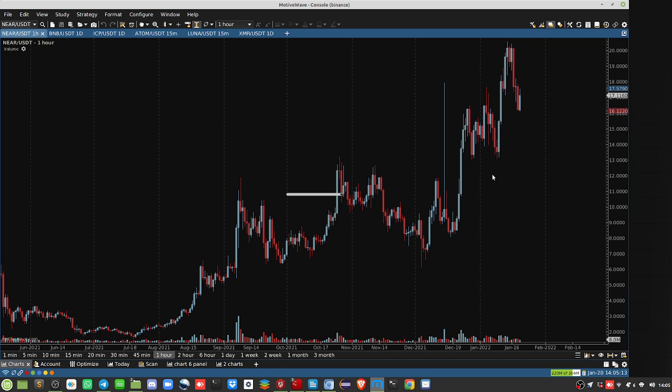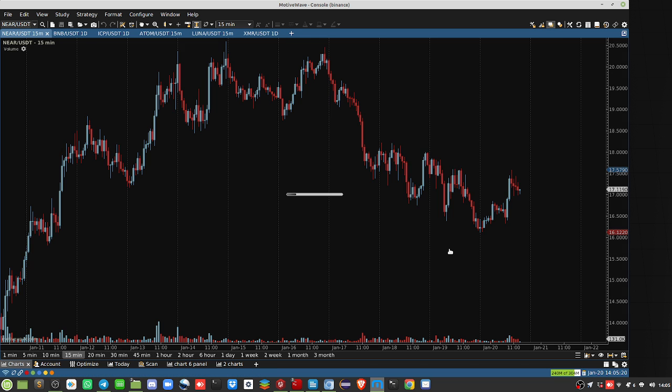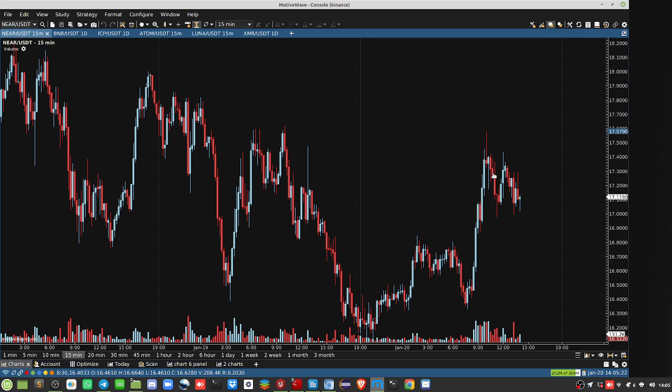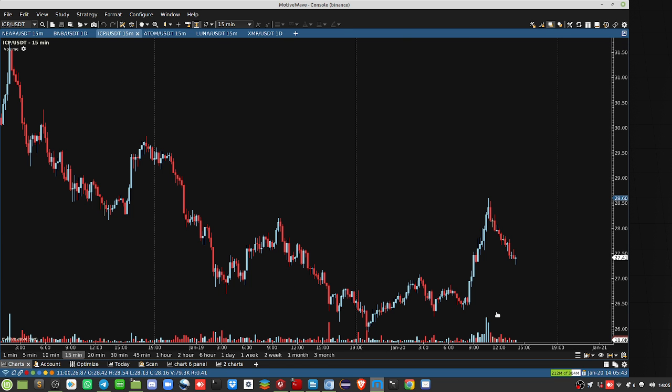So on an hourly basis, let me just show you, maybe the 15-minute would be better. So yeah, you can see it from 16:30 all the way up to roughly 17:30. Not much. It's a very quiet market. Right now it's at 17:11. Another trade that happened was ICP. This one can surprise. Doesn't look much, but this one has been fairly active. On a 15-minute basis here, see that little swing there from 25 to 28.60. So that right there is a 15% move. Sorry, a 5% move. And then the last one, as I said, was Near.